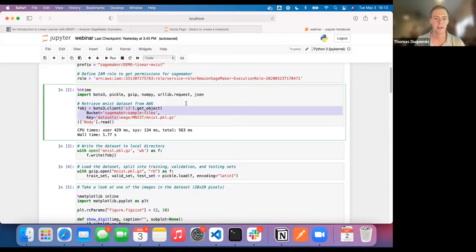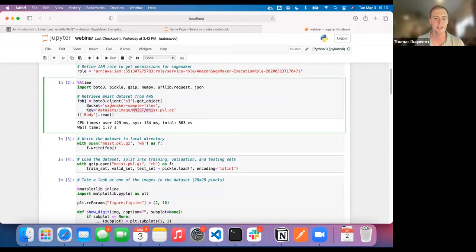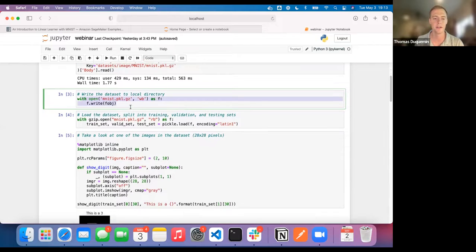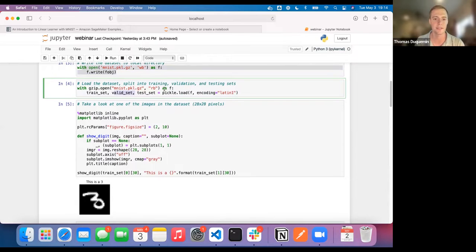So right here, we're just creating a file object to bring down this MNIST data set. Amazon Web Services already has this data set in one of their S3 buckets somewhere because it's a very popular data set for machine learning. We're going to write that to a local file on our machine and then open it, and you've got it split already into training, testing, and validation data sets.